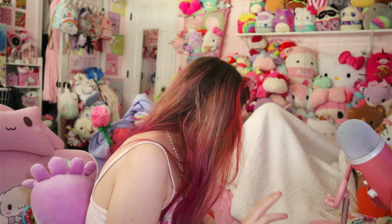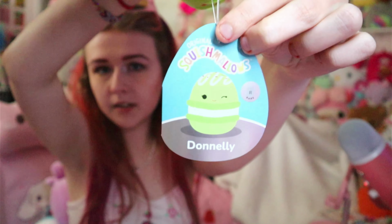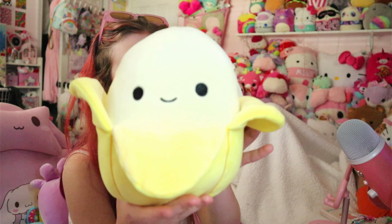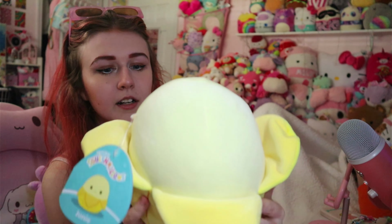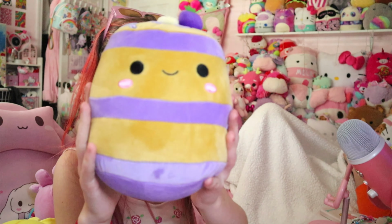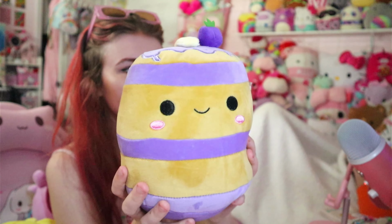And then you guys might have seen these very recently as well, but these are also from the Five Below event. I got this macaron. It is a rare one, as you can see from the tag. And then I got a cute little banana. This is really cute. I love the banana so much. Their name's Junie. And I love how you can move the peel up and cover his face. It's so cute. And then probably one of my favorite squishmallows to release at a Five Below event, besides the strawberry milk one, is this blueberry pancake. It's really cute. I love the little blush on it.